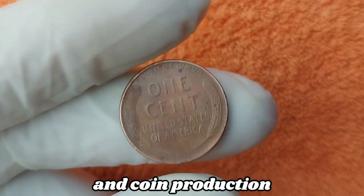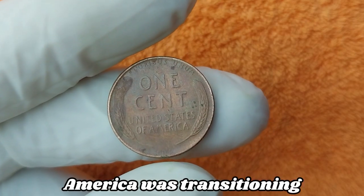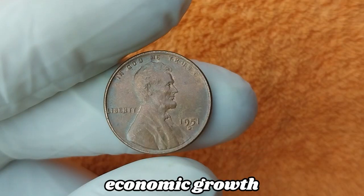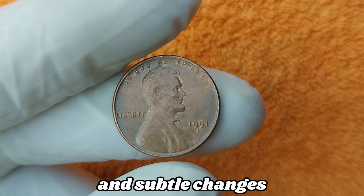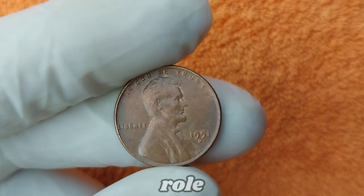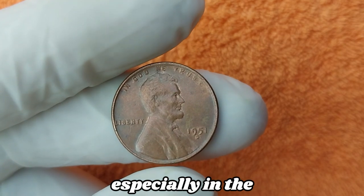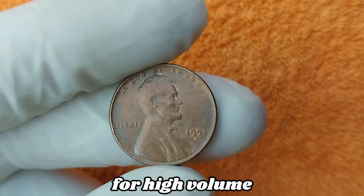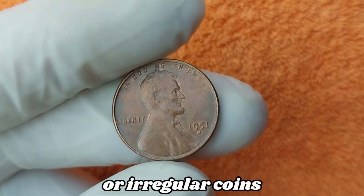Beginning with a brief historical context that explains the state of the U.S. mint and coin production in the early 1950s, a time when America was transitioning through post-war economic growth, technological innovation in minting techniques, and subtle changes in coinage metals and production standards, all of which played a crucial role in the creation of both normal and error coins during that era, especially in the Denver Mint, which was known for high-volume output and occasionally letting through a small number of defective or irregular coins.